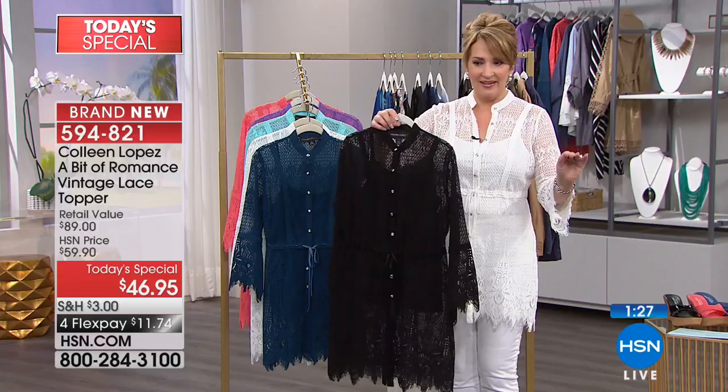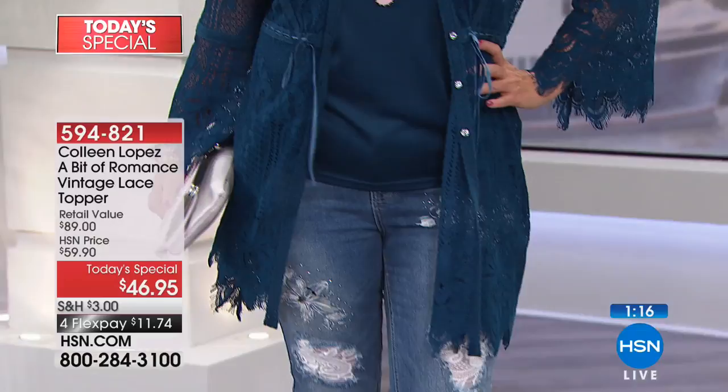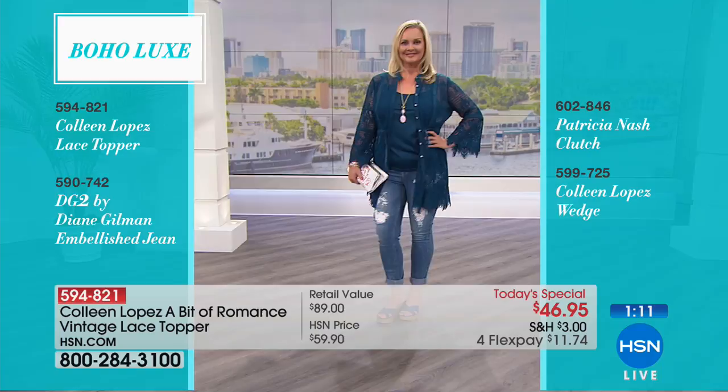I mean, look at Laura's outfit, how adorable this is. She has on a Diane Gilman jean. I love those jeans. They have the little lace inserts, so it really plays back to the lace beautifully. And then on top of that, she has the Patricia Nash clutch. She has our wedge on. I mean, the whole outfit, she could go anywhere.